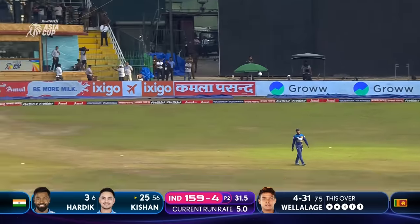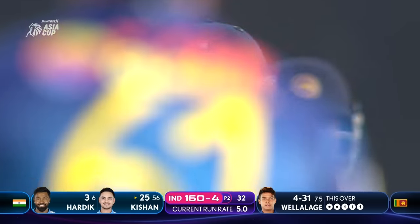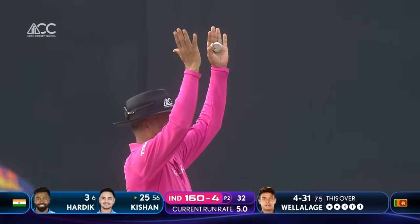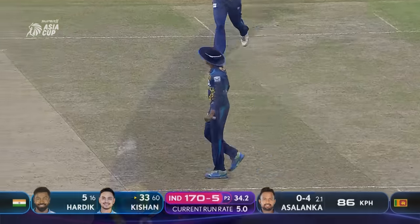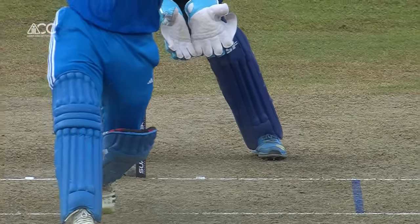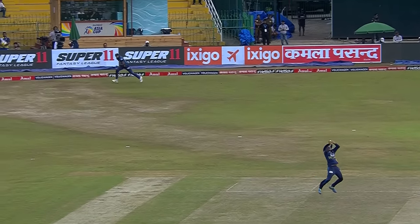That is how you get to the pitch of the ball, and it's exactly what he did there. Came down, good use of feet. And it's gone all the way for a six. Got him! Nice piece of bowling and a very sharp catch to dismiss Ishan Kishan. Asalanka, the part-time bowler. Sri Lanka keep producing them.